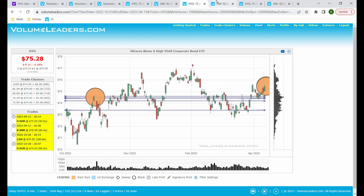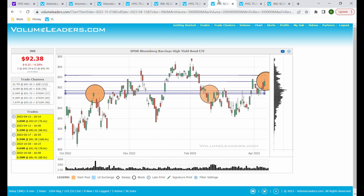If we look at junk, we see the same thing. This was October 28th. It did the same thing that HYG did. We got a rally up. They sold a bunch. Price came back down. And just like HYG, came up, made another high. It oscillated around. What's extra interesting about JNK here is that we have another really large trade here in February.